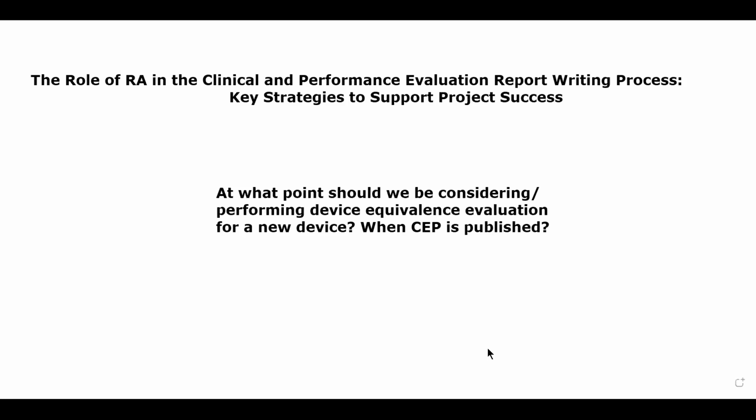So let's talk about the CEP, a plan in general. A plan should be the forerunner of the report. As we know from the word plan, it's a plan. What do you intend to do? What do you intend to collect? How do you intend to present? What is the intended strategy? We've just been talking about all of this intention.